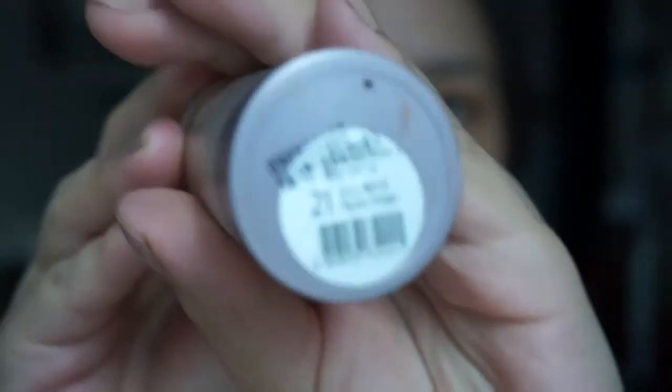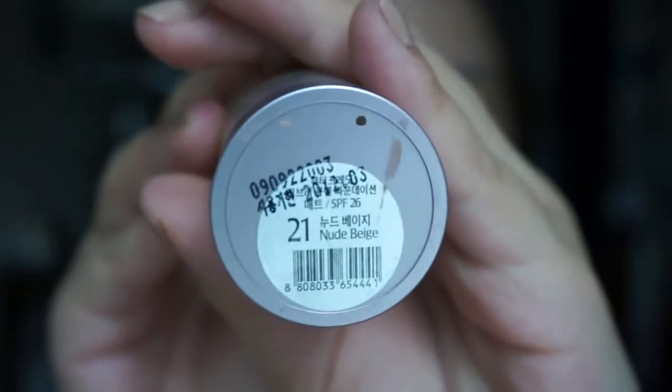Now I'm using a light to medium coverage foundation, such as this one from Beauty Credit. And I prefer using this type of foundation on daytime when I don't need much coverage. I'm using a flat top brush and working my way out from the center.